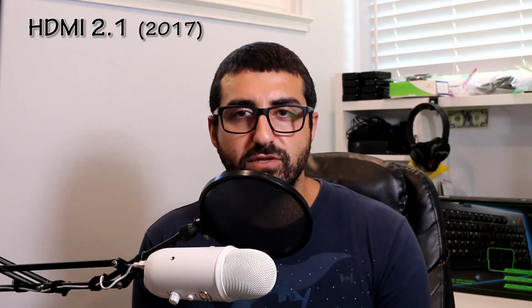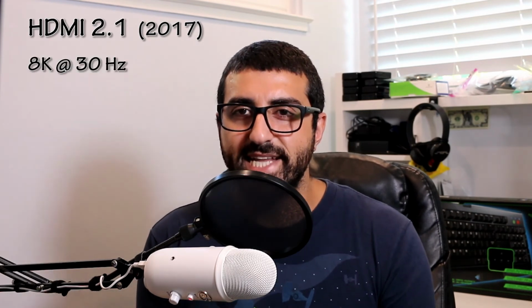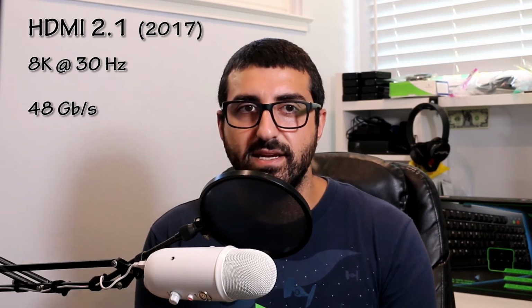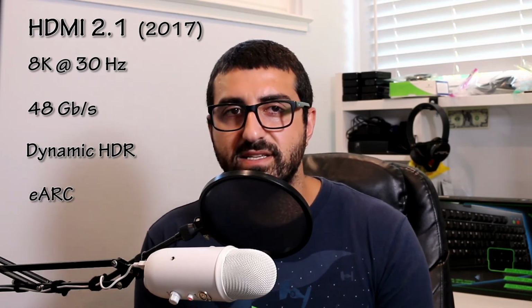And now we made it to the most current version, HDMI 2.1, which was originally released in 2017. HDMI 2.1 supports resolutions of up to 8K at 30 Hz and even larger data transfer rates of 48 gigabits per second. That's insane. This version also gains support for tech like dynamic HDR and audio support for eARC, or enhanced audio return channel.